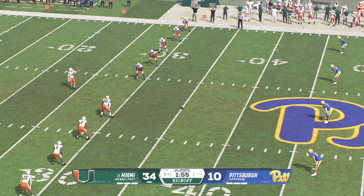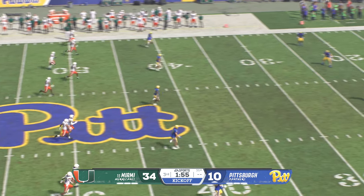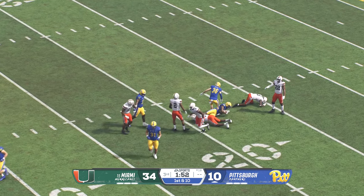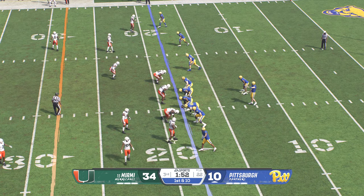So after adding to this big lead, they are set to kick it away. Fields it inside the 5-yard line. He'll be tackled at the 18. That's good coverage there. Offense out there for the first play of this drive from the 18.